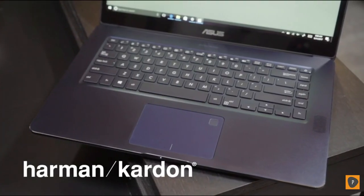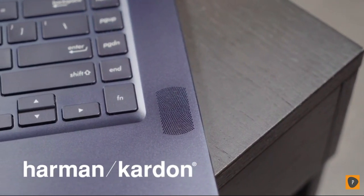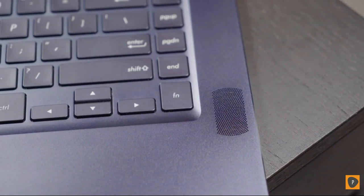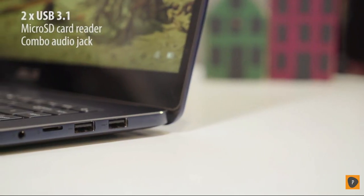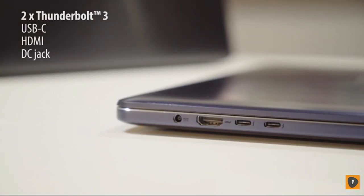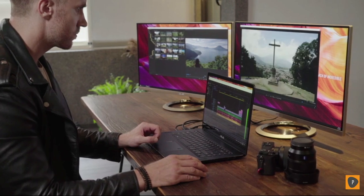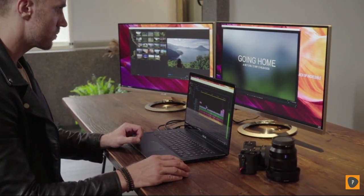Quad Harman Kardon speakers will deliver your music, movies, and games with delightful fidelity. They can create sound more than twice as loud and with 60% wider frequency than the previous generation. A full range of inputs are available to connect to your world. In particular, Thunderbolt 3 technology allows for quick data transfer at up to 40 gigabits per second. This is ideal for those working with big files on external hard drives, like video professionals. Thunderbolt 3 also enables video output to twin 4K monitors.